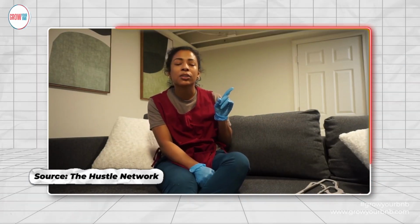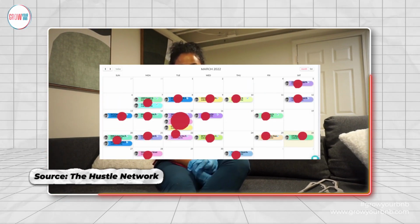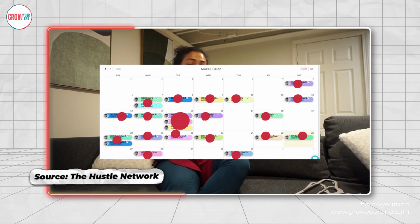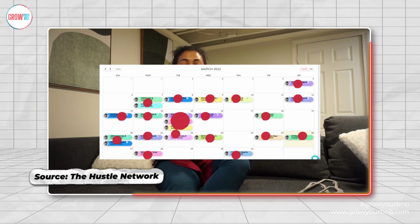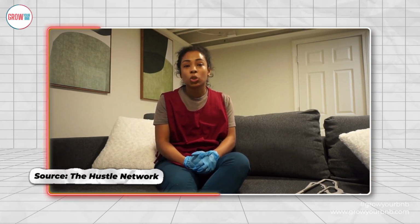My clients have sometimes made more money as Airbnb owners to their cleaners than they have themselves. So this is my February calendar. This is now my March calendar. If you can see my March calendar, this is from one host only. I send invoices on the 15th and the 30th, so twice a month.